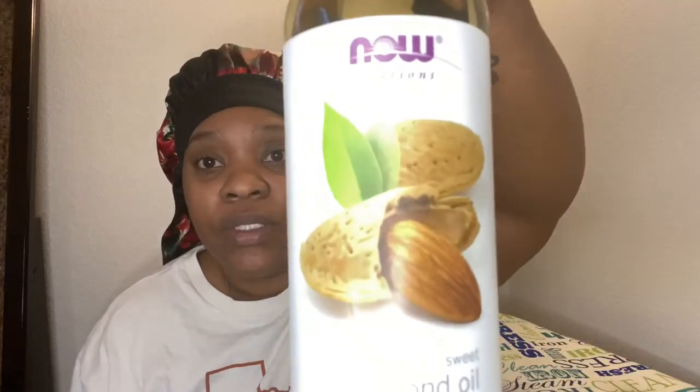The benefits of sweet almond oil. Benefits of sweet almond oil. Can you see it? Okay, so the benefits of sweet almond oil. The almond oil is produced from one kind of drupe called almond. Sweet almond hair oil has a great reputation for reviving dull hair. Sweet almond oil is a great natural source of proteins and hair vitamins like vitamin A, B, D, and E.